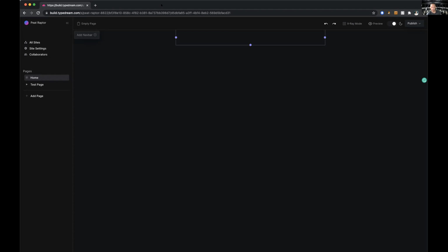And I think the last thing before Michelle helps show you guys how to build an actual website on Typedream, we can go to settings. This is how you edit the base URL, site name, how it appears on the tabs. If you want to add custom domain, this is the place to go. SEO metadata for the entire website is here, not just for the page.